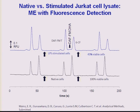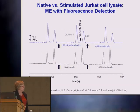cells actually died. So when we were doing this study, Emily Mines, who did a lot of the fluorescence work, who's now at University of North Carolina, counted the viable cells, and then for each of these we quantitated how much nitric oxide was actually present intracellularly in the cells.